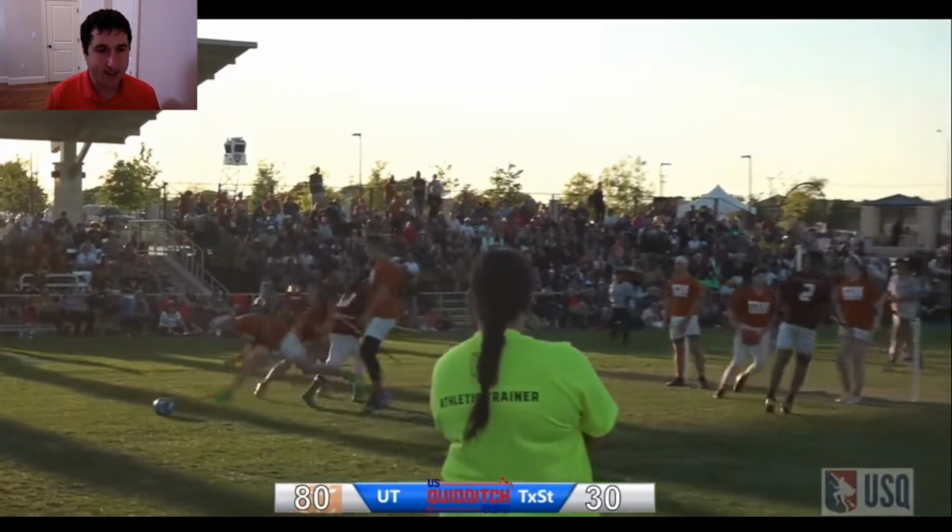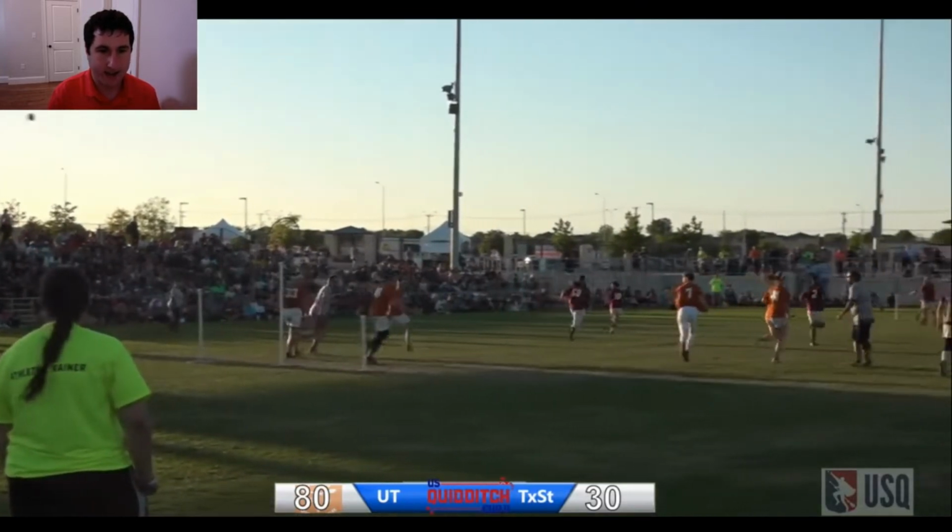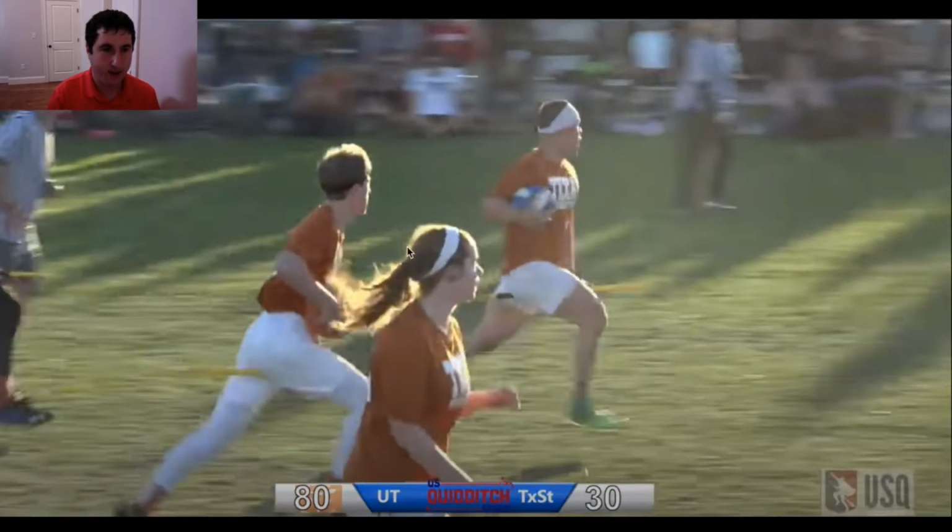I like the idea of this fast break. There's a couple things I don't like here. I don't like that K, the beater here, lets Parsi get in front of him, because that means Parsi's going to meet if K just runs up to their beater, he's going to force the beater to make a mistake, like 9 times out of 10. But because he's behind him, the beater can focus on Parsi.